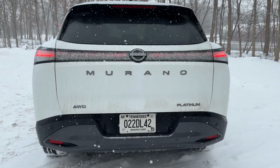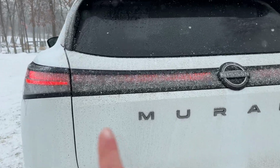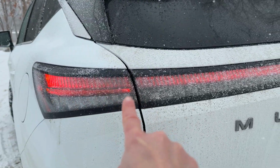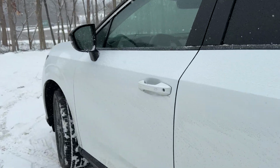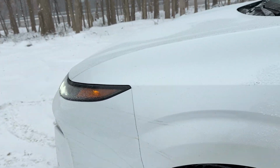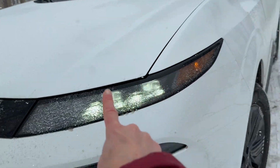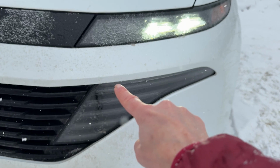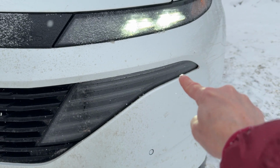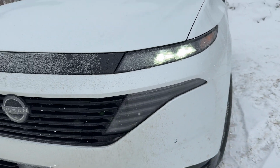Now I will point out, even though I don't have the blinkers on, your rear blinker is going to be here and it is amber. And when you look at the front, you have your headlights here, your daytime running lights are here, and your front blinker is just this top stripe right here, which is also amber.